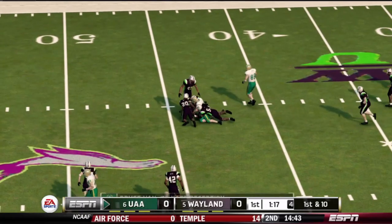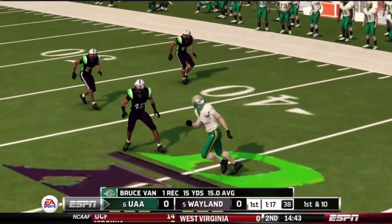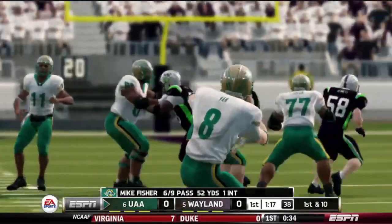Fires out to his wideout. He's taken down at the 43. Good pitch and catch there on second down. Yep, it was good enough to get him a first down. That's just a nice play.